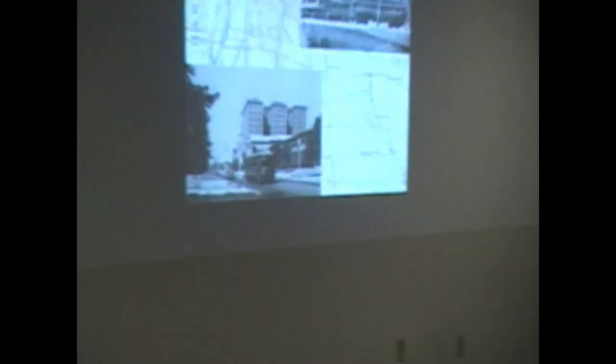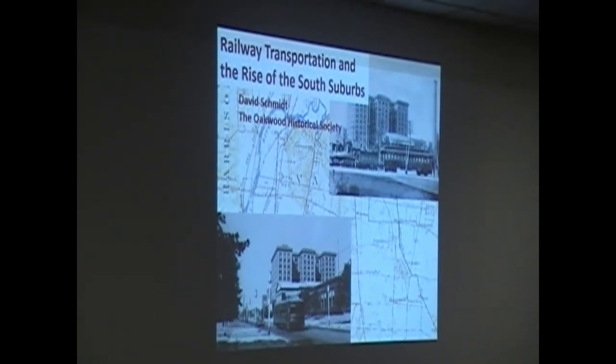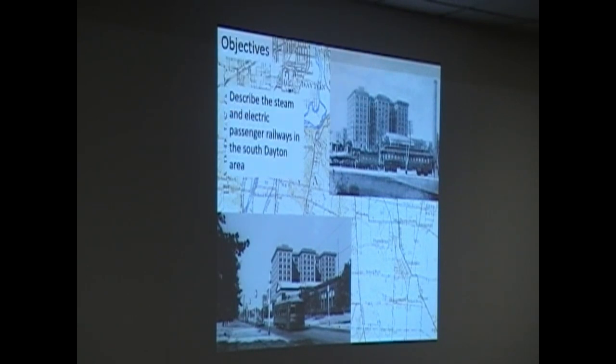Tonight, again, I'll be discussing railway transportation and the rise of the south suburbs. My day job is at Wright State University, but I'm also a consulting member of the Oakwood Historical Society as an outlet for some of my historical interests.